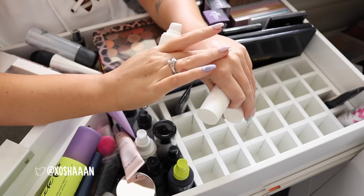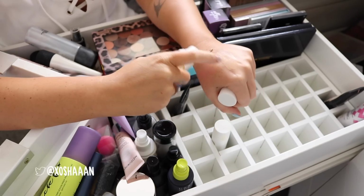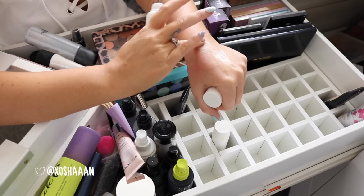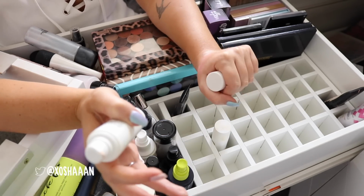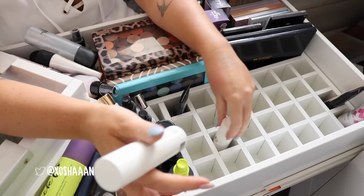That's like a primer, and it's kind of got a tint to it. And there's also the SPF CC cream. It's a little bit thicker. Oh, I don't know which one I want to keep. I think I might get rid of the CC cream, and I'll keep the Flawless.